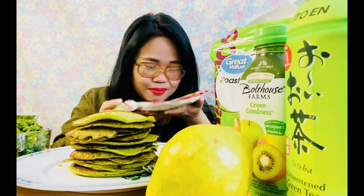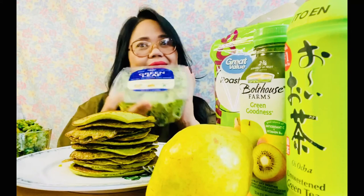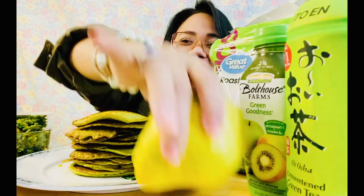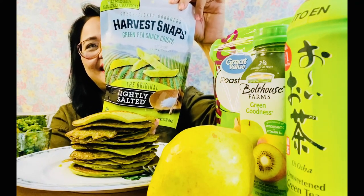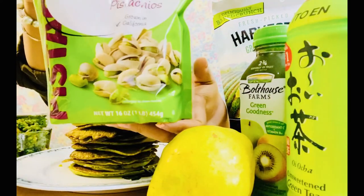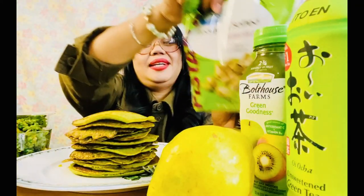So we're going to use this. I got lettuce, which is green, like myself, look at me, I'm green. What I have right here is a green pear, beautiful. That's going to be our fruity green. Look at this. This is a green peas snack, which is also green, and one of my favorites, pistachio. Pistachio. Okay, so that's what I have.